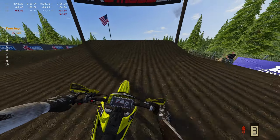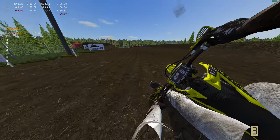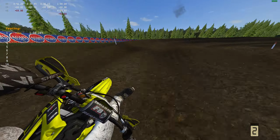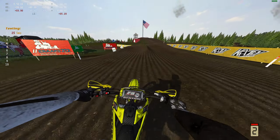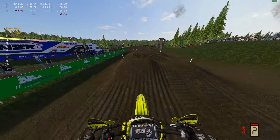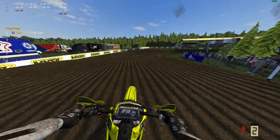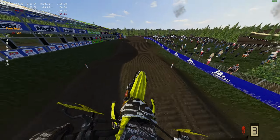This part right here is probably my favorite part of the track. You hit this tabletop, you whip up around this corner, and then this is a massive jump that you can just scrub the hell out of on the 450, bro. But I like how all the corners have multiple line choices. Now up here, I've taken the outside each time. I'm gonna take the inside and see. Okay, so you take the outside, you triple double. You take the inside, you double triple. That's nice. Okay, right here, just a simple double into a triple.